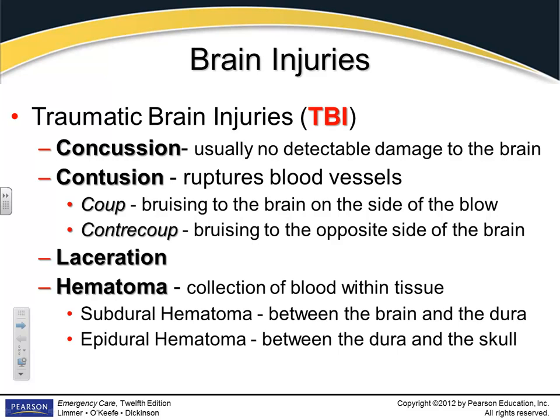The epidural hematoma is going to be between the dura and the skull. Does that make sense? Are the layers of the brain listed in there? What are they? The top layer is going to be the what? The bone. Yeah. What does arachnoid mean? I didn't spell it. Arachnoid.